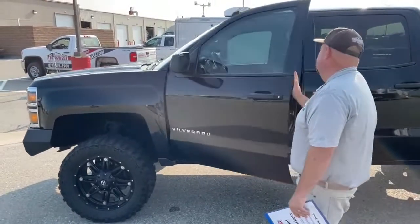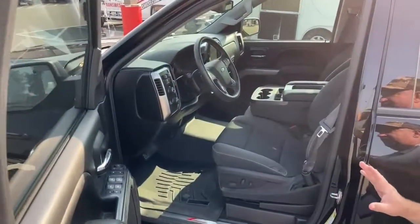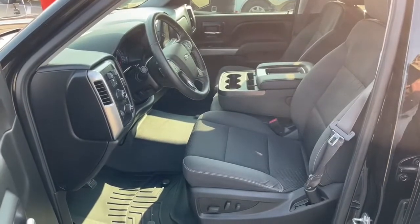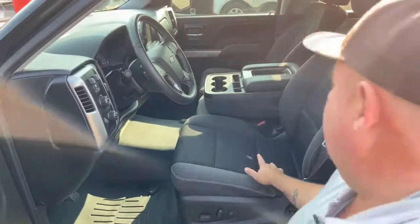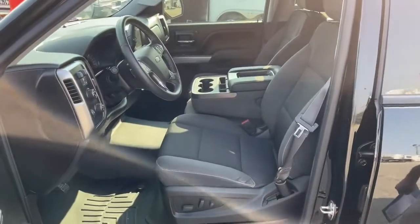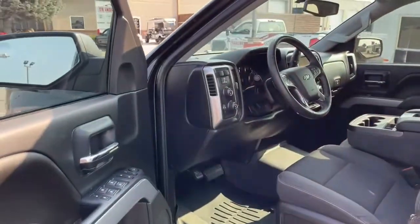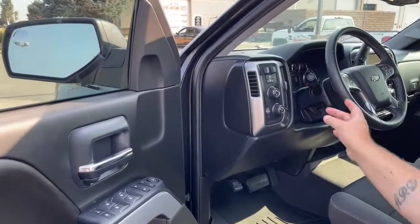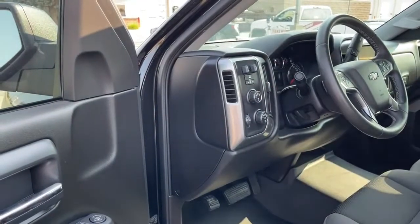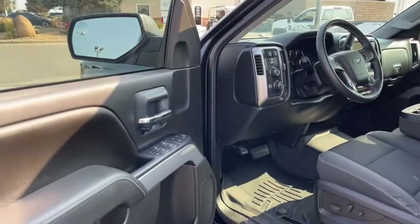Now as we take a look inside the driver's seat, you'll notice the truck has 76,000 miles on it, but you would never ever guess that. Not only from how the exterior looks, but also the interior as well. There isn't a scratch or a tear anywhere inside. Some things to notice from here: it does have a trailer brake located right there. In addition to that, the truck's 4-wheel drive, and we can adjust that right here, 2, 4 high or 4 low. In addition, the lights right here, and they're set to auto.